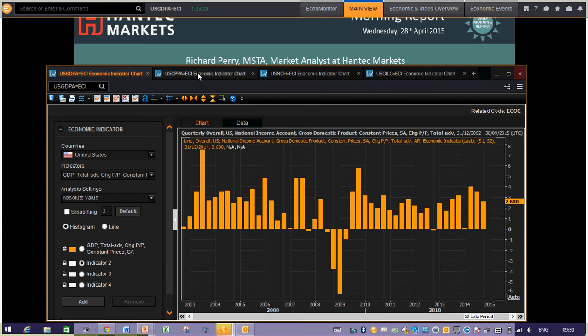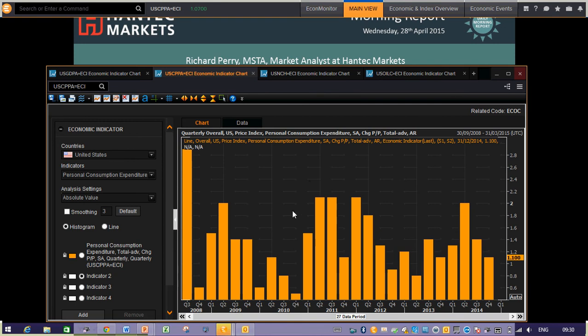And then part of that data, you've also got the core personal consumption expenditure, which does feed into the Fed's opinions and outlook on inflation. This is quite an important bit of data. This is the quarterly number, with the expectation this quarter down to 1%. So it's stabilising off. Last quarter was 1.1, so it looks to be just slightly dipping, but reasonably stable, and that is something that the Fed will be looking at as well today.